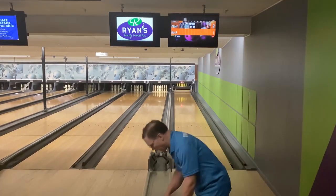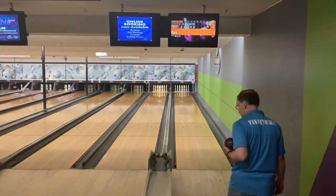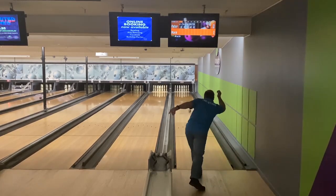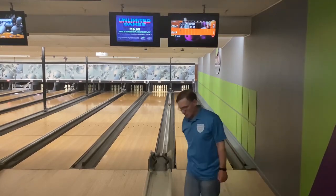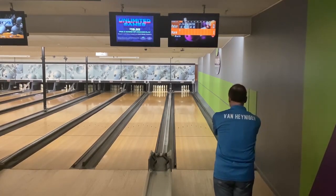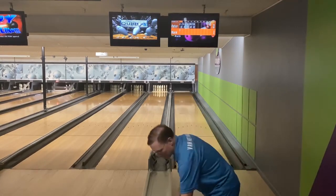53 through 5. Up steps Mark Van Heynigan in string number 5. He's down 6 points to 2 and 38 pins in total. It's a big lead, but it's not insurmountable. But he's got to get it going soon. That's a spare lead, makeable. The 4 horsemen right with the 9 pin. And wood, he splits the 1-3, it should go. And there it was.